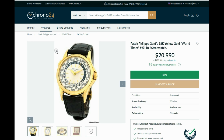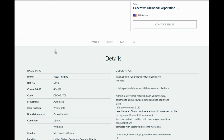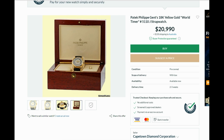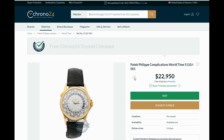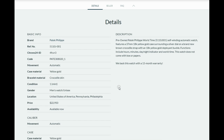And this piece here, let's have a look. I believe this piece here does not come with papers. No papers. That's a bit of a bummer. It comes with the Patek box, but no papers. And it's also got the buckle. Sometimes they pinch the buckle and they put a tang clasp on. 22,950. Here's a nice, this beautiful looking Patek 5110.